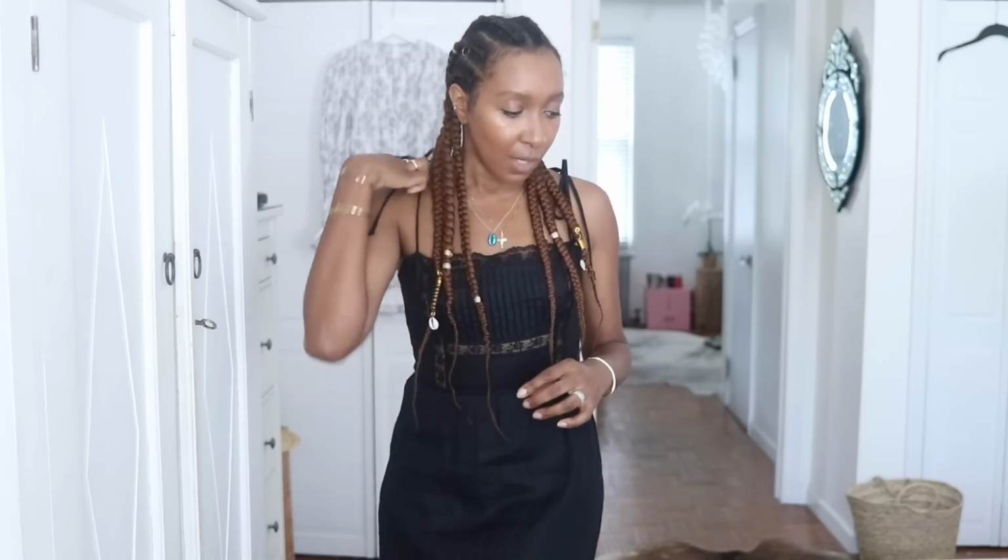For my ears, I could have gone with wearing something here. I had hoops on originally, but because I've got this and then I've got the arms going, I thought I would just focus on that. That's another thing. When it comes to trying to dress in a way that looks timeless and elegant, I don't like the idea of wearing pieces in every single hole. I like the either-or effect. I've mentioned it before. It applies to jewelry, and to me, it applies to makeup as well.